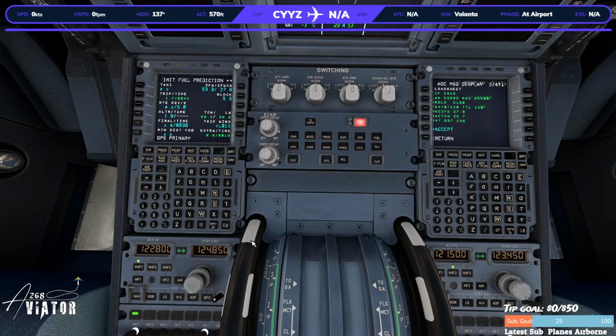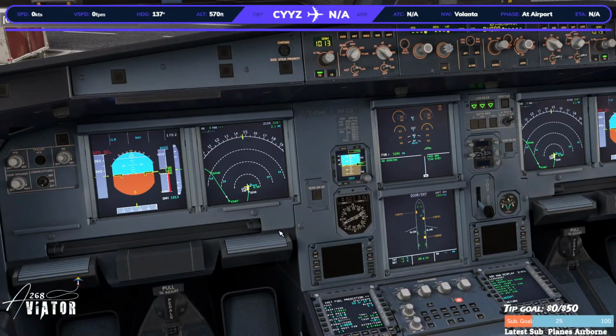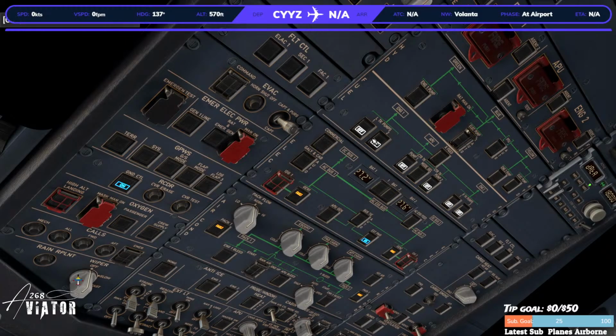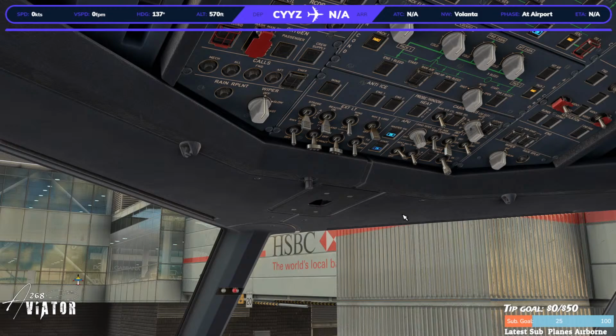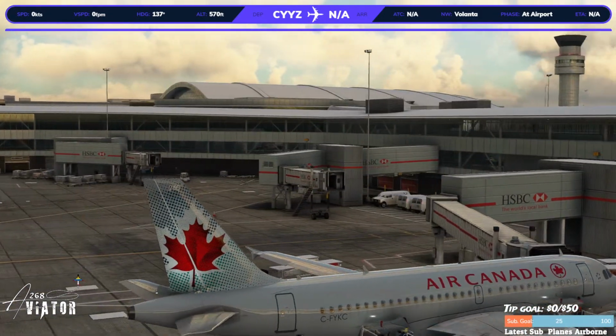So that's set. So we have GPS primary right now. So that means our navigation display is functioning. This way, please. And so since we have our fuel on board, we can turn on the fuel pumps and we can turn on the seatbelt sign and start the APU. 1, 2, 3, 4. That right there. We see outside we have boarding commencing.